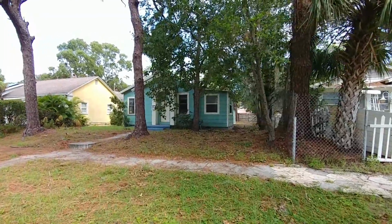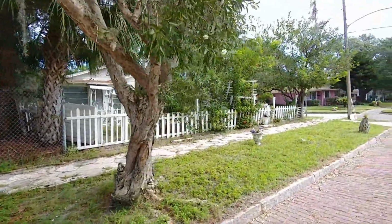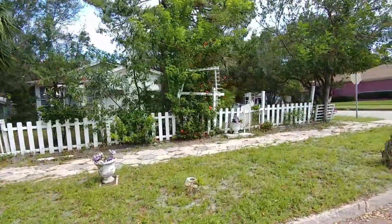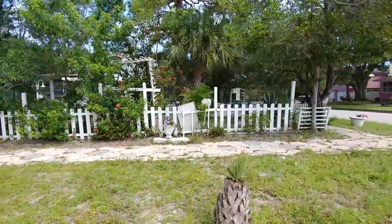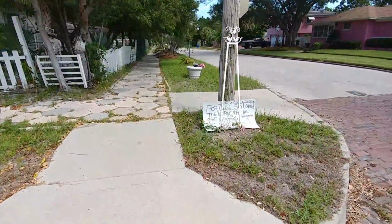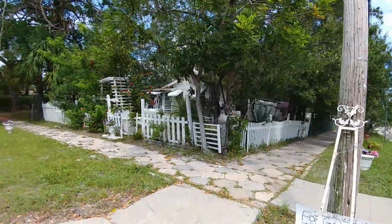So this is the house. Before I get this house out of the way, I'm going to quickly peer over to the next door neighbor. This is the primary next door neighbor here. Looks like an eccentric individual, possibly with some sort of complex. There's a bunch of signs that say Jesus is the answer, Jesus is the Lord. So more on that in a little bit.